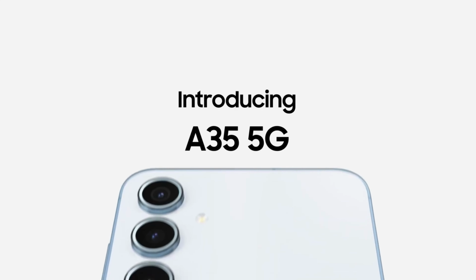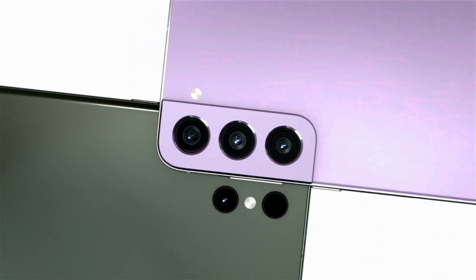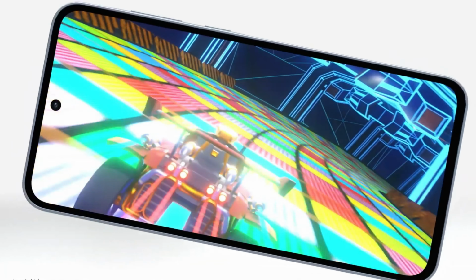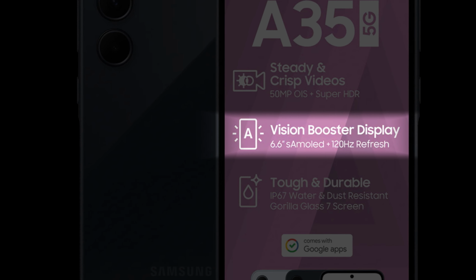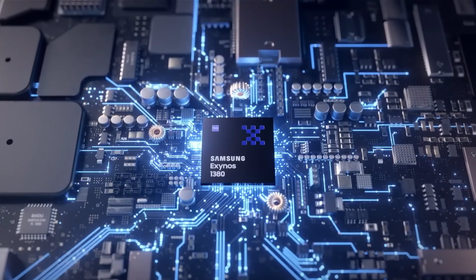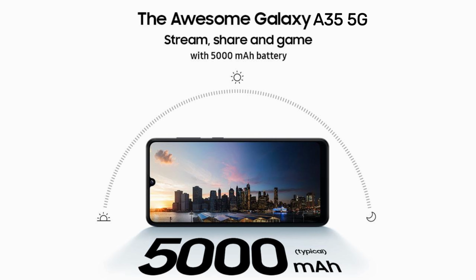Galaxy A35 5G. Best mid-range value. For those seeking mid-range value, the Samsung Galaxy A35 5G is a standout. It offers durable Gorilla Glass construction, a vibrant AMOLED panel, and great battery life. The phone features a 6.6-inch AMOLED screen with a 120Hz refresh rate and an Exynos 1380 chipset. It also boasts a 50MP primary camera and a 5000 mAh battery.